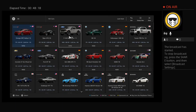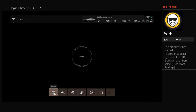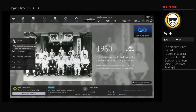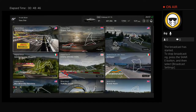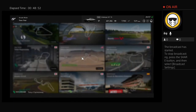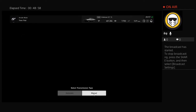Like, for example, let's take the Challenger. And yes, I've tuned this one as well. I forgot what track I tuned it for. No, I'm not going to show the build sheet. I'm going to do this one. Nope, Tokyo Expressway. I'm going to do a basic track, a real easy one. Swing for the fences, everyone.